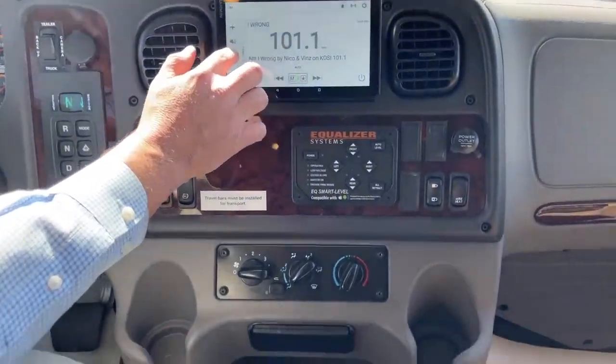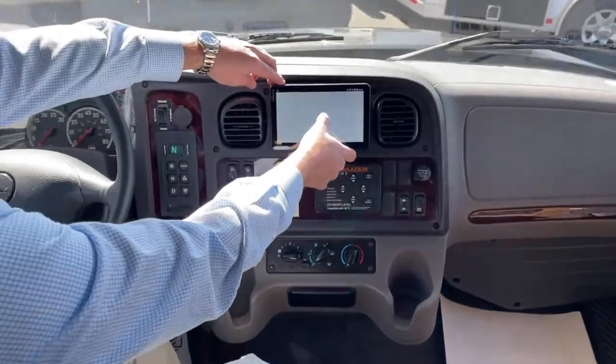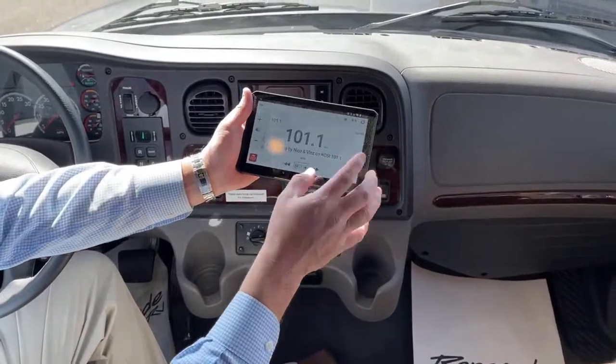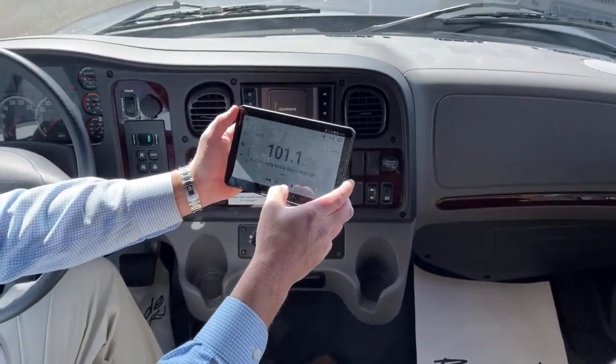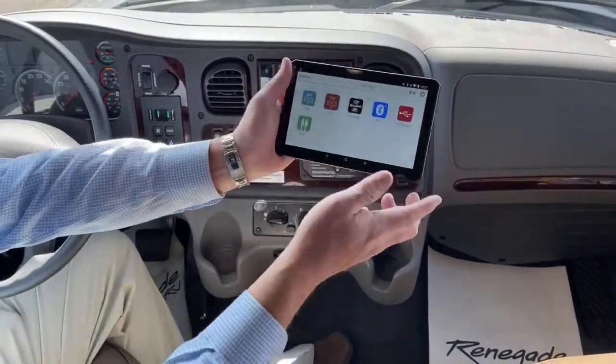So the new Garmin, oh, let me mute that. It's detachable. I can take this off. Let me turn that down.